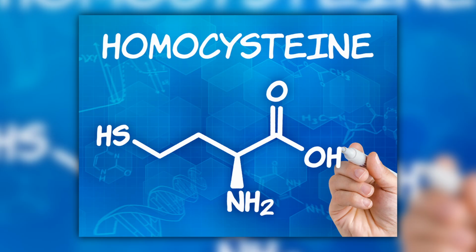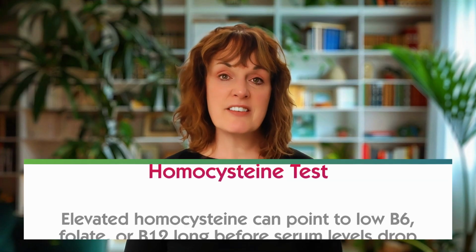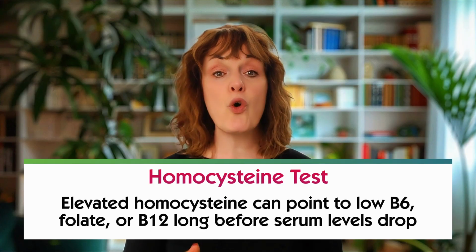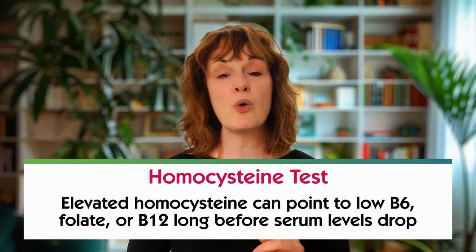A homocysteine test is also incredibly useful because elevated homocysteine can point to low B6, folate, or B12 long before serum levels drop. And if you want the most complete picture, an organic acids test shows how well your metabolic pathways are functioning and whether you're truly activating these vitamins.